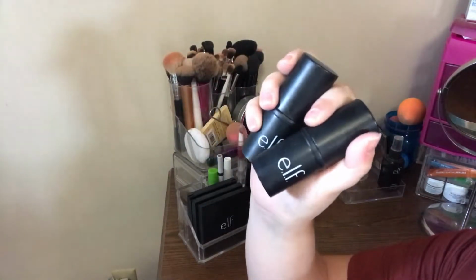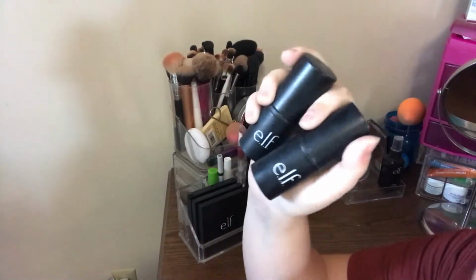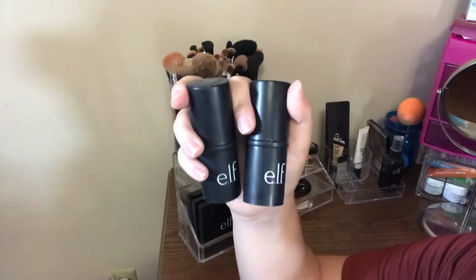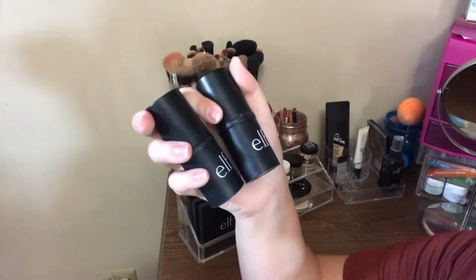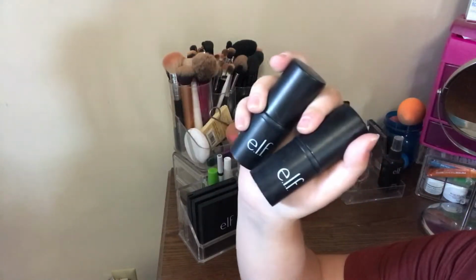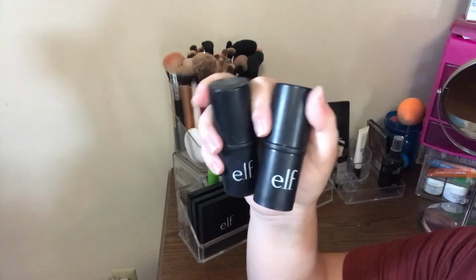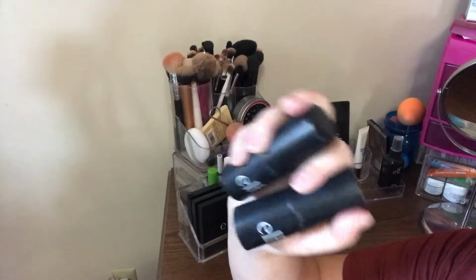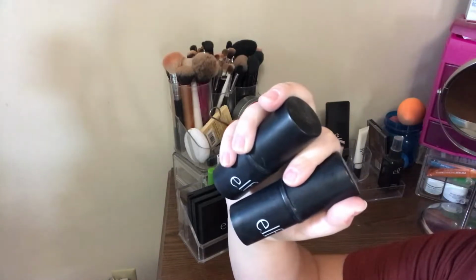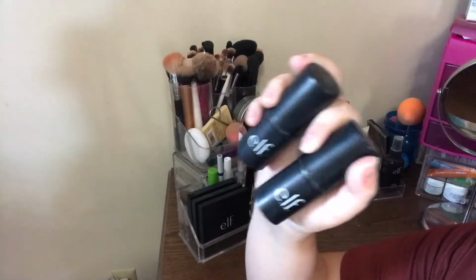Then for foundation, I'm going to be using my E.L.F. I think they're called the Moisturizing Foundation Sticks. I wouldn't necessarily say these are moisturizing by any means, but I think that they would work for dry skin. They do sometimes cling to my dry patches if I get too much of them. You have to be careful with these. I think with all stick foundations, you have to be careful not to use too much because it's really easy to overload your face with the product and you can't really take any back because you've already put it on there, so just go easy with these. I have mine in the shade Ivory and Nude.